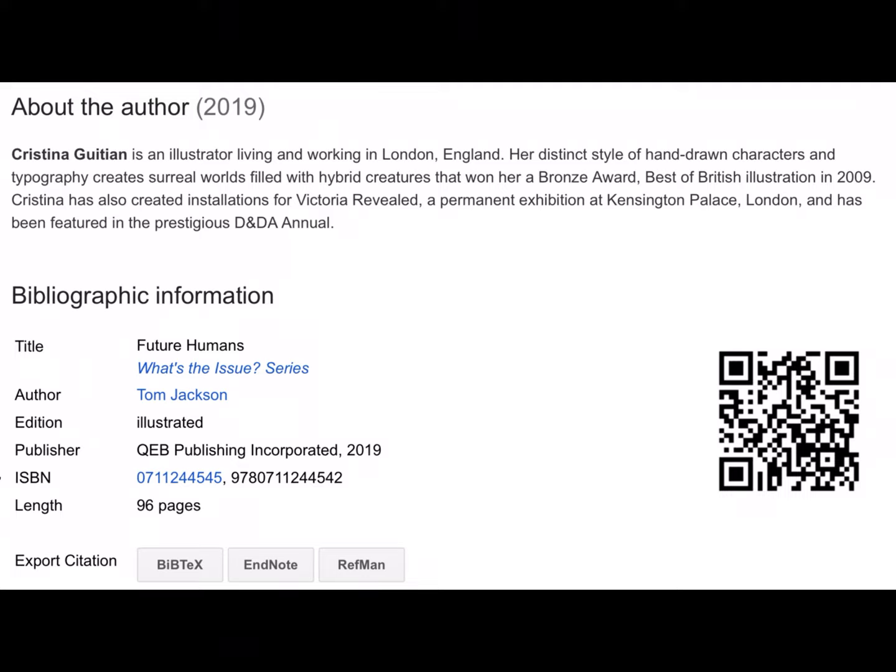Christina Gunn is an illustrator, however you say her last name. Living and working in London, England, her distinct style of hand-drawn characters and typography creates surreal worlds filled with hybrid creatures that won her a Bronze Award, Best of British Illustration, in 2009. Christina has also created installations for Victoria Revealed, a permanent exhibition in the Kingston Palace in London, and has been featured in the prestigious D&DA Annual. Only the best for our children.